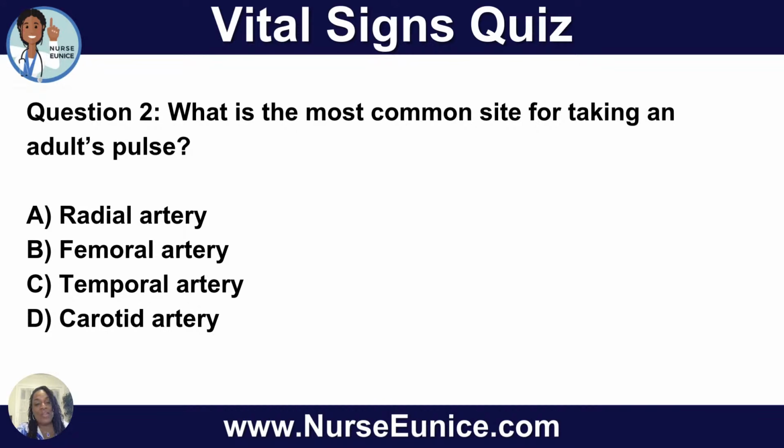Question number 2. What is the most common site for taking an adult's pulse? Would it be A, the radial artery, B, the femoral artery, C, the temporal artery, or D, the carotid artery? Where is the most common site for taking an adult's pulse? Think about your CNA test. You have to know the names of those pulses, though. You just can't be like, oh, the pulse in the wrist. The pulse in the wrist has a name, and that's right.